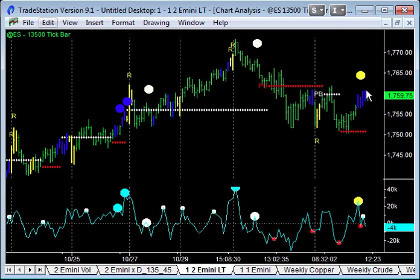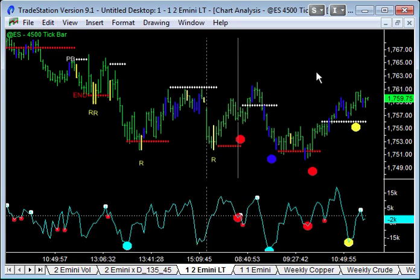So that 1760 is ending up being a really critical level. What we do there is kind of key. The next thing to point out is the 4,500 tip bar chart. So again, going one time frame down.